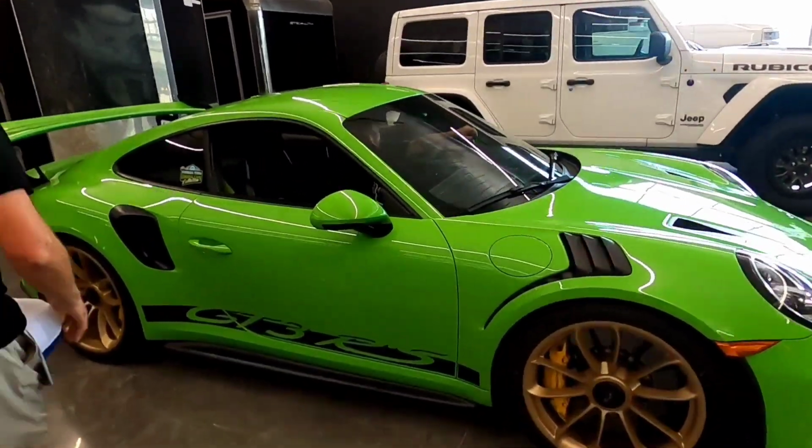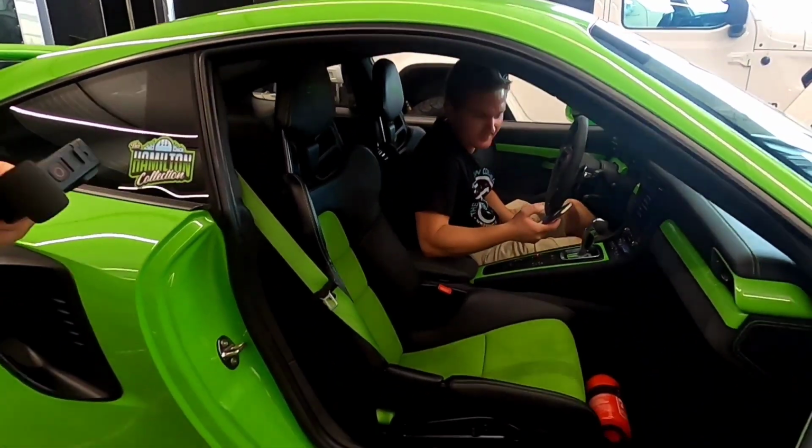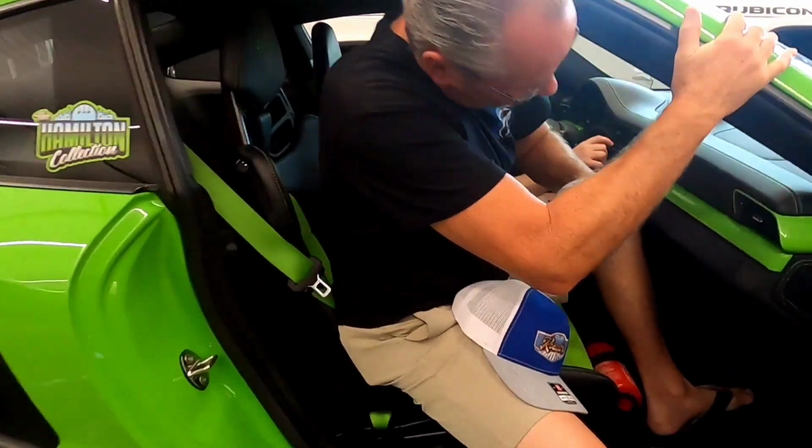Old Dad gets to take a ride on the GT3 RS Lizard Green. Thanks a lot, man, for taking my dad. No problem. This will be his first time in a supercar. This isn't a supercar. Well, it is to us.